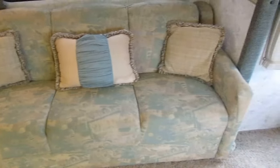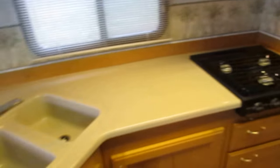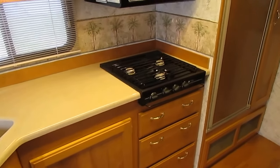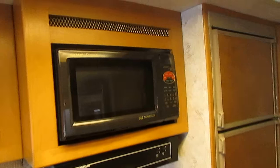Got a sleeper sofa, table and chairs. You've got room for an air mattress if you need to sleep a couple of extra people. Countertops look great. Cooktop hasn't been used much. Got a microwave convection oven. Got an 8 cubic foot Dometic refrigerator freezer that's cold.